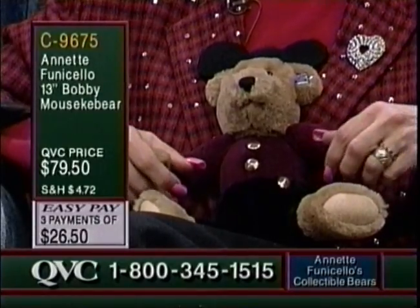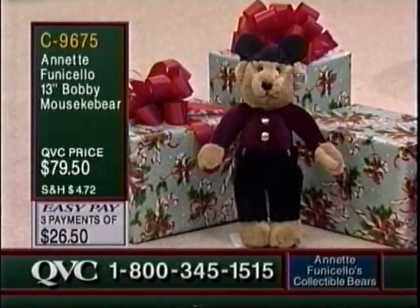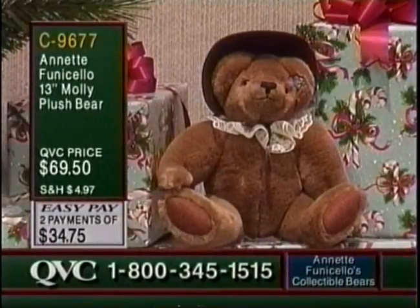If you'd like the Bobby Mouseketeer, he is so cute. He's on Easy Pay. He's sitting on Annette's lap. He is $79.50, limited edition of 7,500. He's fully jointed and on Easy Pay. 3 monthly easy payments of $26.50. See 9675.